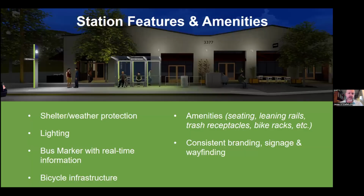This was an FTA federally funded Small Starts project. As part of that project, there are things that we had to do and we wanted to do. Every station needed to integrate shelter, weather protection, lighting, and a bus marker with real-time information. I mentioned the bicycle infrastructure, and amenities at those station platforms: seating, trash receptacles, bike racks, etc. And we needed to have a way to have consistent branding so that this really read as one continuous system that people easily recognized and could use.